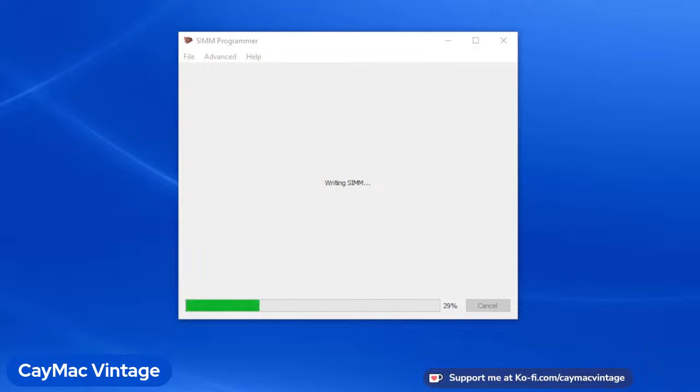All right, so it is writing it. Let me read and see what else is in here. The chips it's using are the 29F800 chips. That's for the 4 megabyte. Now it's writing and verifying, so it's a bit longer process.